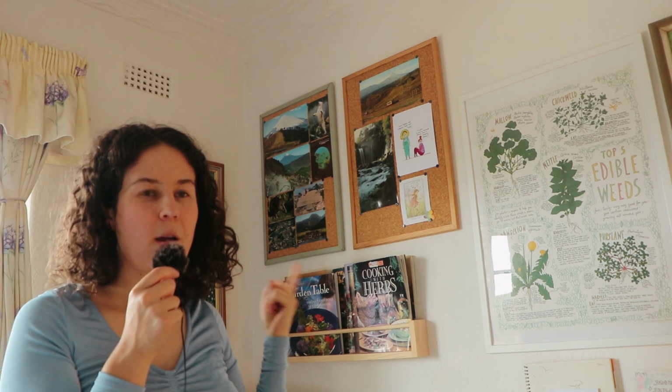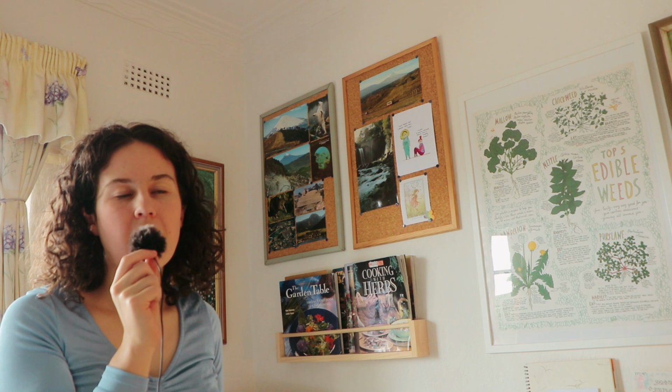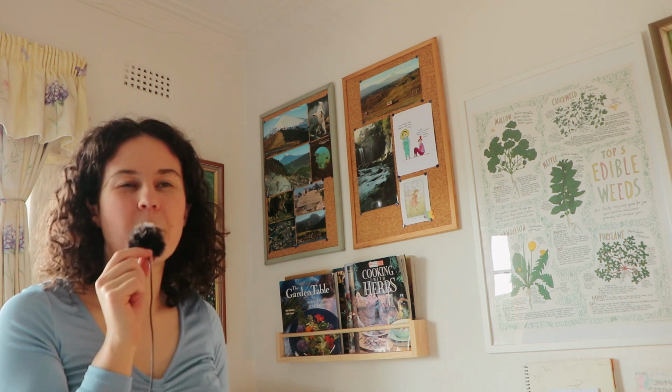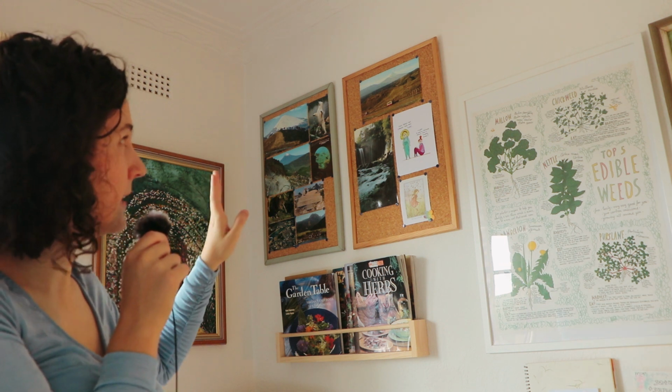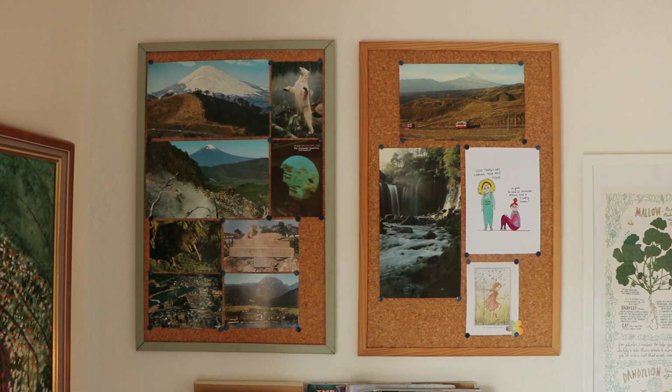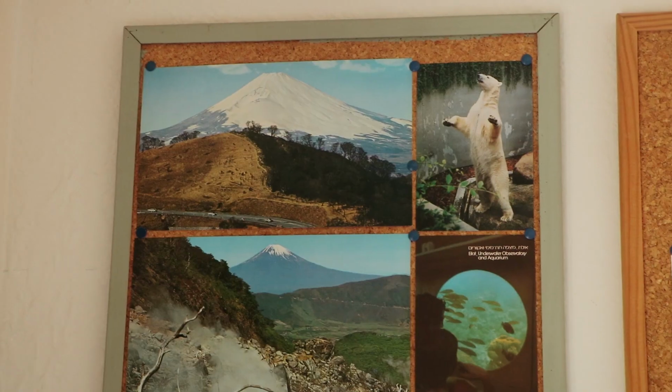you're not just hit with the flatness of the wall, and it makes the room look a bit bigger. As you might recall, I was a bit stumped about what to do this section of the wall. I was trying to find an artwork that had the perfect dimension, but of course the world doesn't really work like that. We had these 2 cork boards and I just ended up putting on them some bits and bobs that I really treasure.